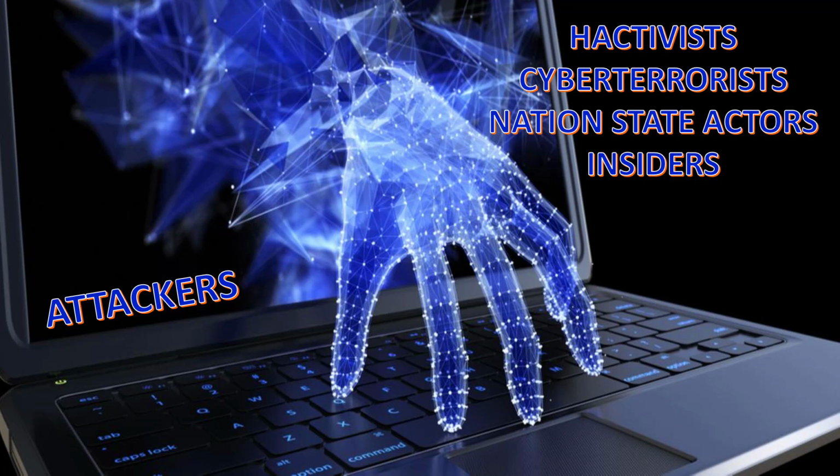Other types of attackers are hacktivists. Hacktivists are attackers who are strongly motivated by principles or beliefs. They might break into a website and change the contents of the site to make some type of political statement. That's just an example of a hacktivist. And you've heard the term cyber terrorist. I'm sure it's used all the time.